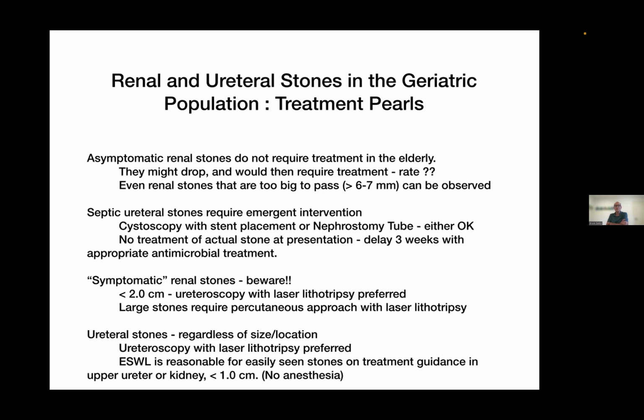For stones in the ureter, ureteroscopy is still the primary treatment, meaning look up the ureter and use a laser to break up the stone. ESWL or lithotripsy is totally reasonable. It's still done not uncommonly, as long as you can see the stones on ultrasound or whatever imaging guidance system you're using, and they're less than 1 centimeter. The advantage, of course, is you don't have to be asleep. It doesn't quite have the stone-free rate of ureteroscopy, but in someone who's averse to ureteroscopy or stents, it's totally reasonable.